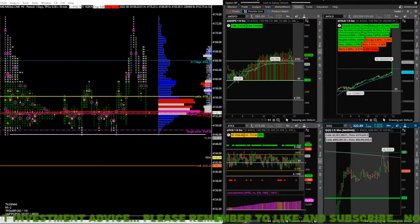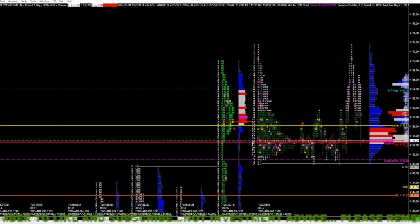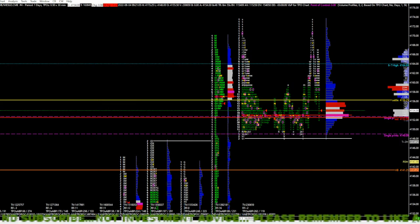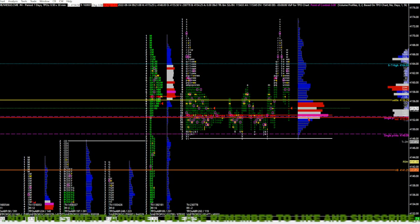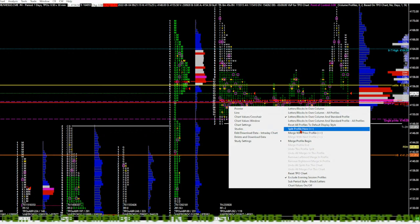Let's see what the day brings for us here. As we can see, overnight inventory is pretty balanced, right? I mean, it'd be a tough tell. I would say 60-40, just because we have the point of control below the settle. But for the most part, a fairly balanced overnight session.